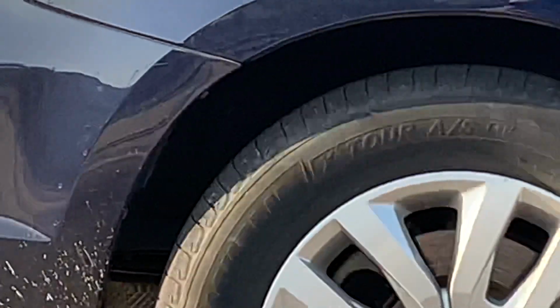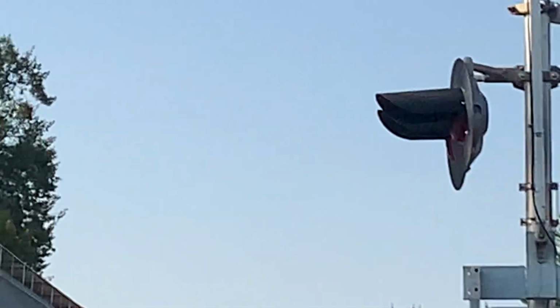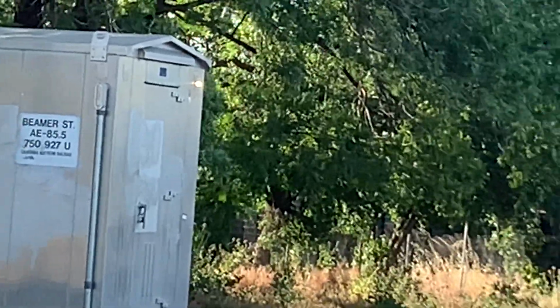I posted today, which was CFNR 502, Beamer switching. CFNR 502 Davis Draw local switching, Beamer Street switching cars at Beamer Street within California.